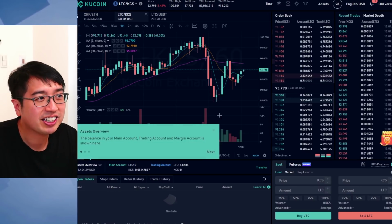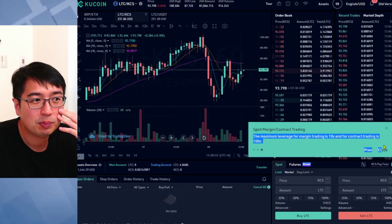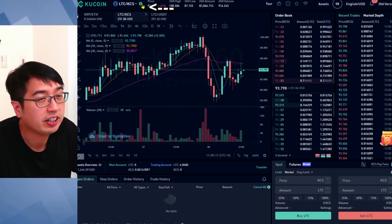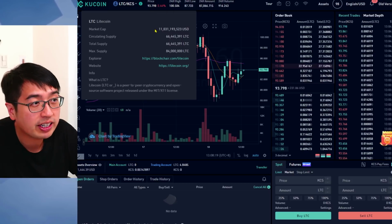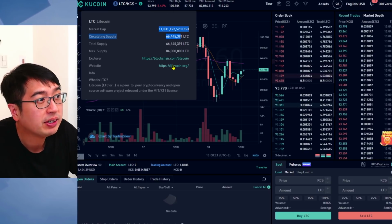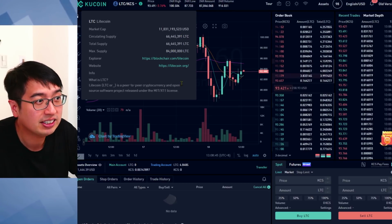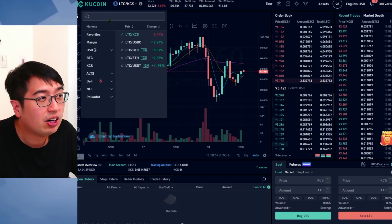And tour, you can actually take a tour of it: assets overview, buying and selling, spot, margin, and contracts. So since we're trading Litecoin, you have this little information box up here. You can select that, and it shows you the market cap of Litecoin at $11 billion, circulating supply, total supply, max supply. And if you want to know what the coin actually does, it gives you a brief summary down here.